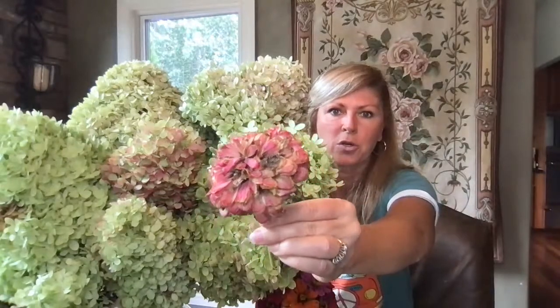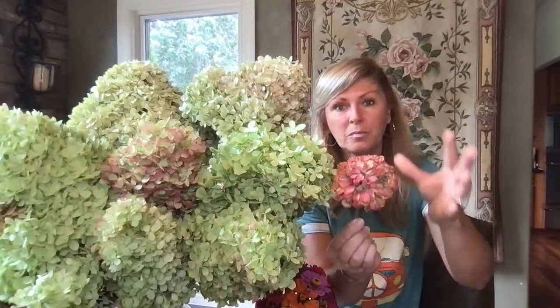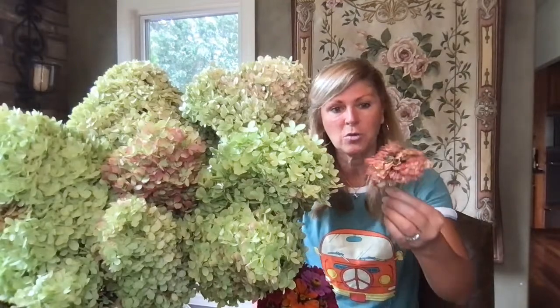So you want to make sure that you go out into your garden and get rid of the blooms that look like this, especially on your zinnias, because they get really heavy. They get really mushy. And if you don't deadhead these guys, they're going to wind up causing mold issues. A lot of times zinnias will get powdery mildew on their leaves this time of year because temps are cooling off at night and there's usually a lot of moisture, a lot of rain. And so you want to make sure that you get rid of these guys.